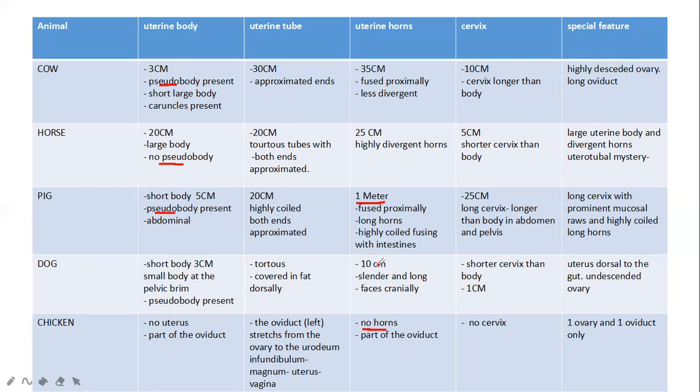And then for the dogs, we have 10 centimeters, right? The horns are slender and long, and they're facing cranially. Why are they facing cranially? Because the ovaries did not descend, and they're invested on the dorsal wall. And for the chickens, we said everything is within the oviduct. For the cervix, looking at all of this, at the extreme we have a long cervix with the pigs and no cervix with the chickens.